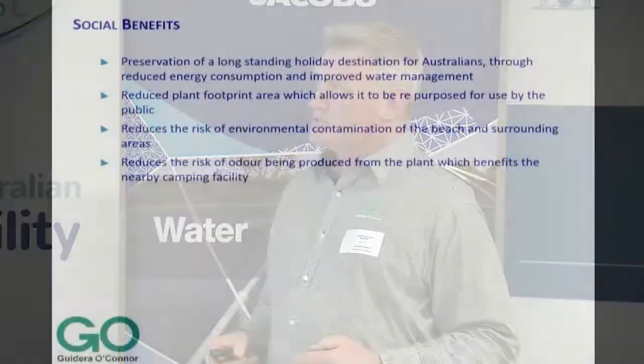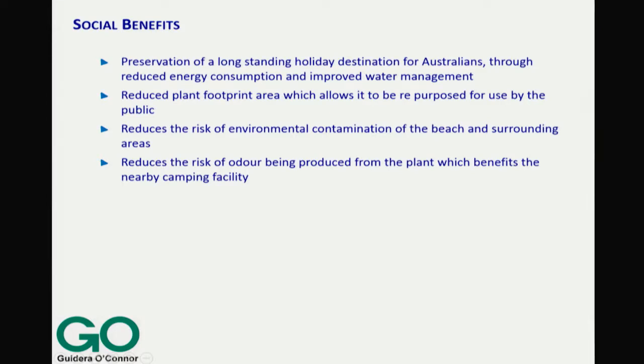Moving on quickly, in terms of the social benefits, by introducing new infrastructure there at a higher level, we've secured the ability of the island to keep taking large numbers of tourists, and maintain the position that it has in West Australia as a holiday destination. We've reduced the footprint of the plant, so some of the area that was previously used is now going to be repurposed for more tourism uses, and it's reduced the risk of environmental contamination of the beach by treating it to such a high standard and chlorinating it, and the odours have also been tackled.